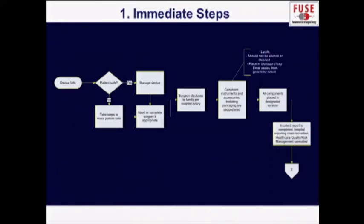So we have broken this down into 3 steps. First step is, what do you do immediately? You ask, again, is the patient safe? And if the patient is, you manage the device. If the patient isn't, you immediately take steps to make the patient safe. And it may include up to aborting surgery as well.